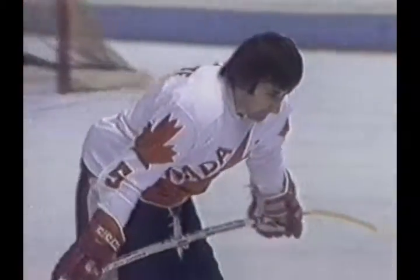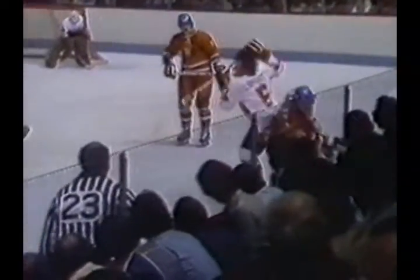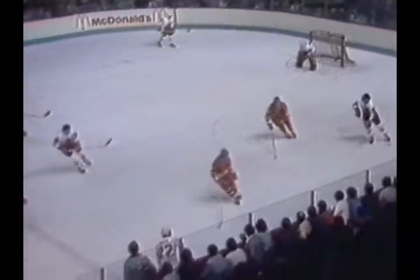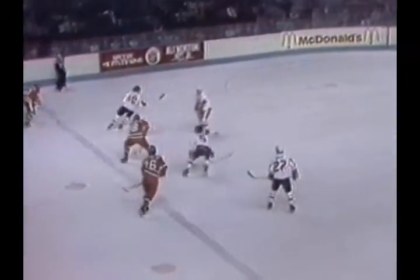In the midst of all that was Steve Shut. There's a look at Guy Lapointe jamming up along the boards. Lapointe comes in and hits Pozar quite hard, and then everybody follows in. Canada 2 and Czechoslovakia no score, and it's Guy Lapointe, number 5, inside his own line. 12 minutes and 18 seconds remain in the opening period.